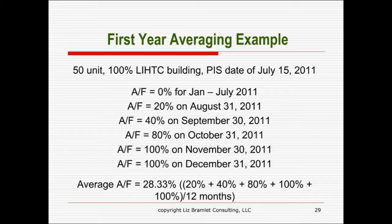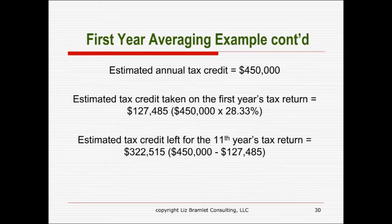But we need to figure the average applicable fraction for the year. So we add up all those applicable fractions for the months, and yes, we have to divide by 12 months, even though we have not been in service for 12 months. So we do that division, and we get an average applicable fraction for the year of 28.33%. Now, we're estimating that the annual tax credit that the building will produce is $450,000. So they can take 28.33% of it on their year one tax return, so that's going to be a little more than $127,000, and they have to leave the rest of the $450,000 credit to take on their year 11 tax return.